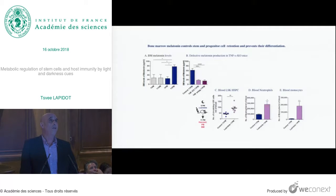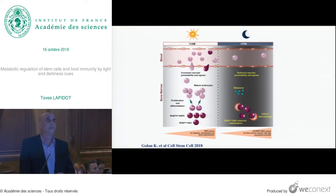And again, if we look at TNF knockout mice, they have eyes, they can see, but they don't have this elevation in melatonin at night. Also, normal mice, if we treat them with the TNF inhibitor, they do not elevate their melatonin levels. So again, TNF in the morning and TNF in the evening, like traffic lights, regulates norepinephrine effects and melatonin effects.